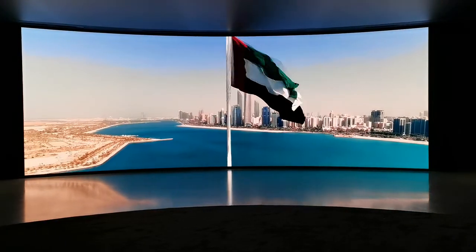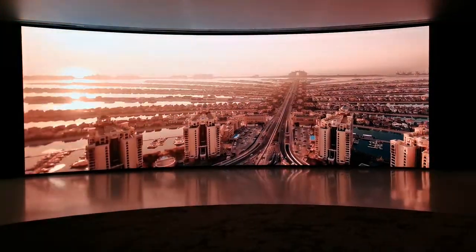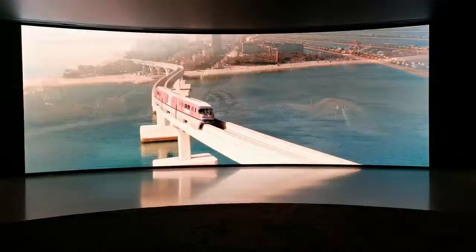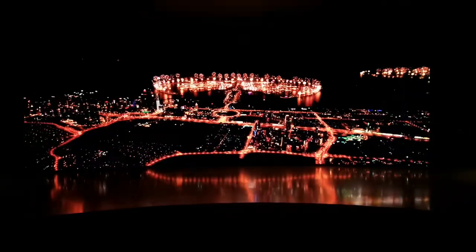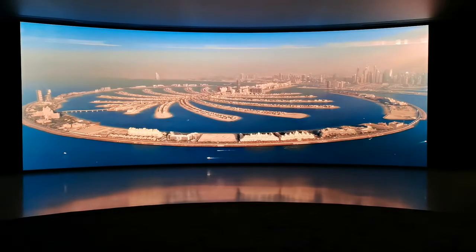Today, we welcome you to experience a pioneering summer of Dubai's transformation into one of the world's most exciting cities. Designed to inspire wonder, this unforgettable, iconic, and awe-inspiring journey brings the story of Jumeirah to life for the first time.